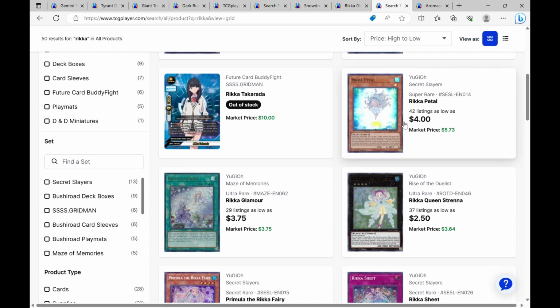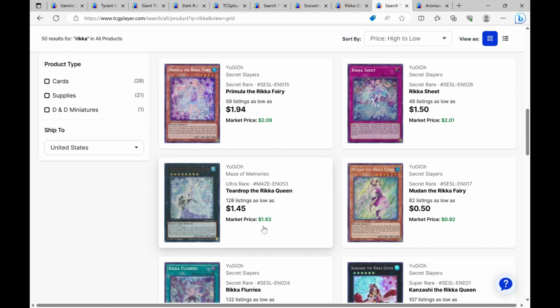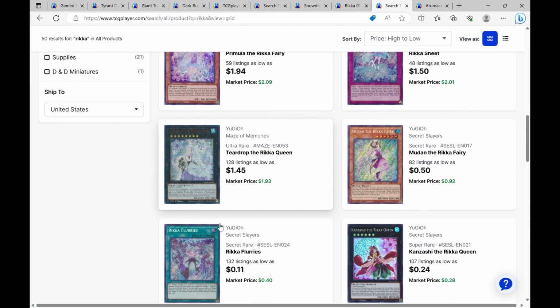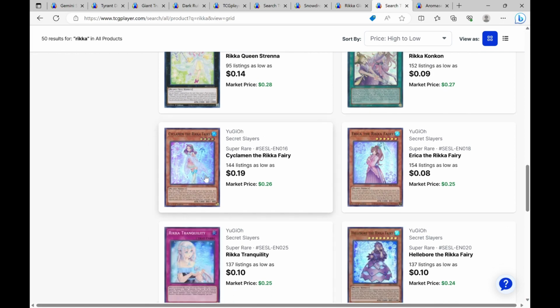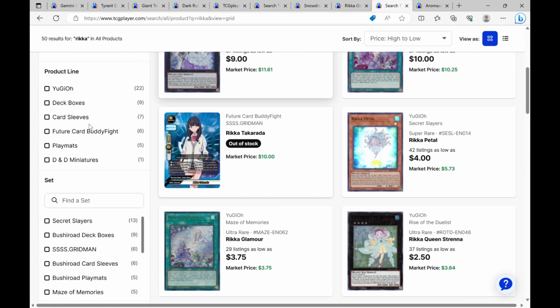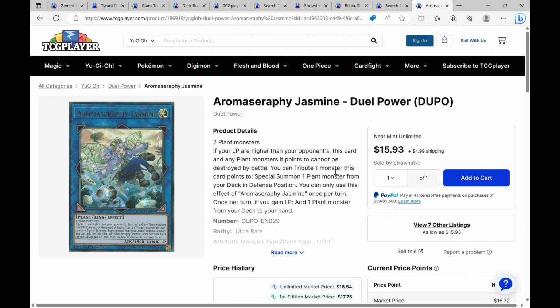Another thing I wanted to look at is a lot of these cards. You got the Rikka Petals here at $4, the ultra rare Rikka Queen XYZ in the $2 to $3 range, Prima the Rikka Fairy in the $1 or $2 range, and Teardrop Rikka Queen, the reprint right here in the $2 range. So a lot of the stuff you need is pretty cheap, but for the most part, all the heavy hitting stuff is very, very expensive. And the last card I want to talk about here is Aromaseraphy Jasmine.